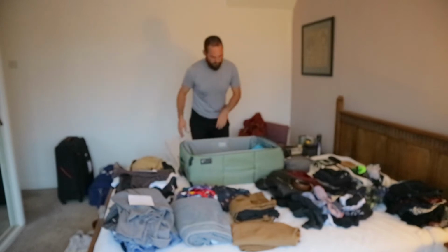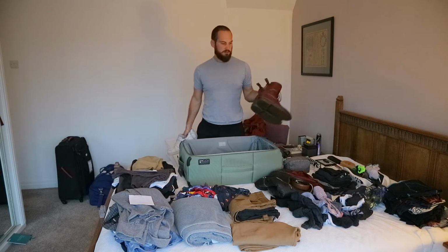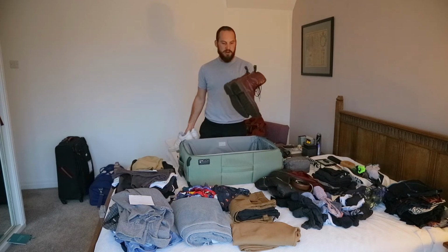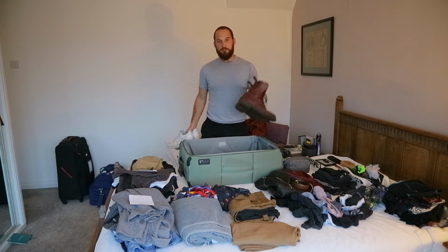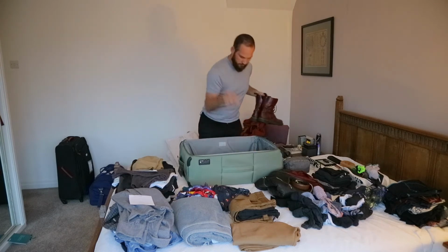Okay. So first things first, shoes. I'm going to take these for like every day, and these because I just love them and I don't know if I could handle not taking them with me. But they are outrageously bulky, so I figure whenever I'm travelling I will just wear these and these will go in the bag. So, in the bag.